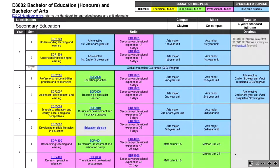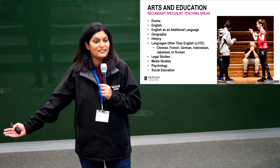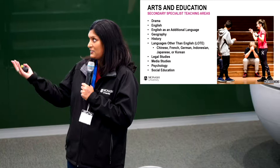Within the arts degree, if you're interested in secondary, you have to be a subject specialist teacher. So whatever you choose to major or minor in your arts degree, that's what you'll teach. You need to qualify for 2 subject areas. For example, if you major or minor in English, you'll be able to teach English. There's a whole list of options in your arts degree, and I definitely recommend that you go and speak to the Faculty of Arts as well. So you could be an English and history teacher, for example, or legal studies and psychology.